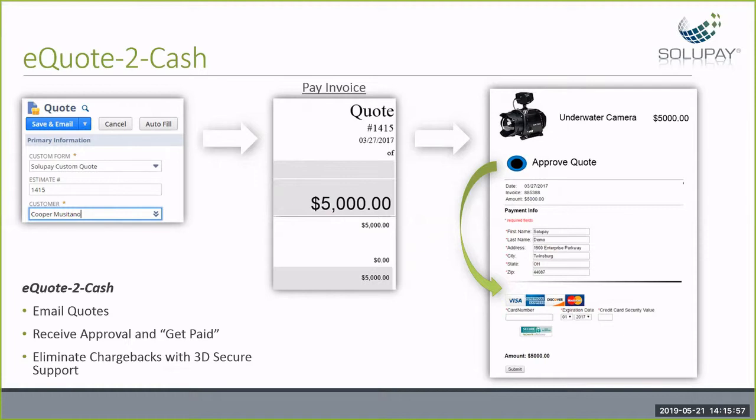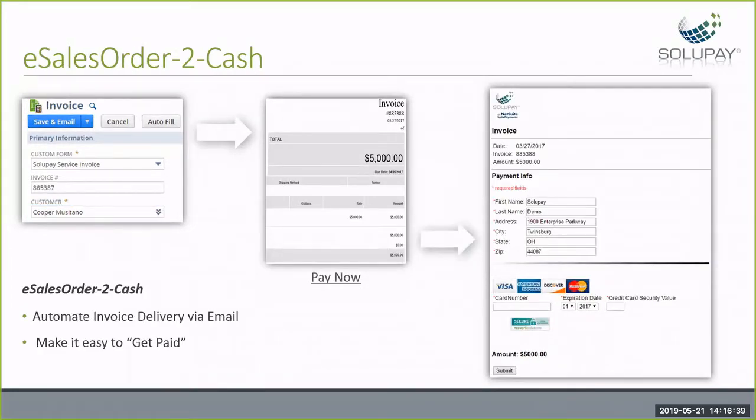We had a client that would send quotes out of NetSuite for their international clients, and they wanted us to add 3D Secure, which is basically the ability to block chargebacks, eliminate chargebacks. So they had a lot of fraud. It was a very expensive underwater camera company. Sold underwater cameras for $5,000 on up to $20,000 or more. So they wanted to make sure if they were going to accept a credit card, that it would be good and they wouldn't get a chargeback. So we bolted on the technology of both the ability to accept a payment as well as to eliminate chargebacks with 3D Secure. And we'll talk a little bit about 3D Secure in a little bit.